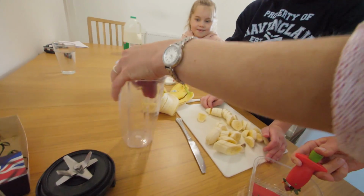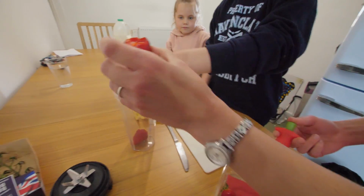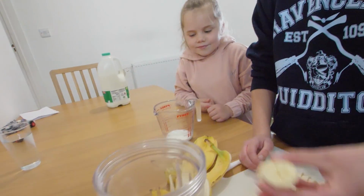Do I just put it like that? Yeah, that'll be alright. They're soft enough. Should I put the bananas in? Bananas can go in. Nice and thin pieces. Yeah, that'll do. And Chloe, you can add the milk, alright?